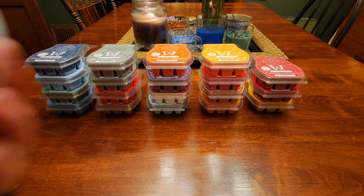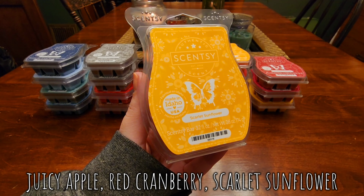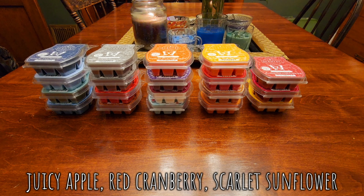Okay. Next one is Scarlet Sunflower. Kind of worried about this one too, but it's so nice. Oh, that's so good. I think there's some cranberry in here, sunflower, maybe some apple. It's just so pretty. It's one of those warm, sunny florals, but a fall, warm, sunny floral.